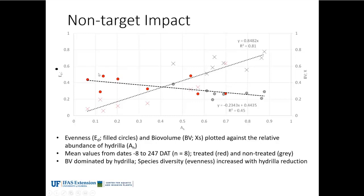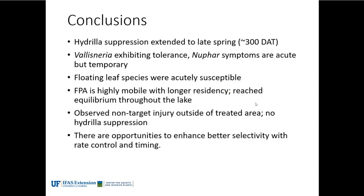In this case, we see an increase in species diversity at the lowest abundance levels of hydrilla, and then showing it decrease when hydrilla increases. Again, showing the competitive effects of hydrilla as opposed to the herbicidal effects. So controlling hydrilla can enhance the biodiversity and evenness of the community structure within the littoral zone of lake systems.